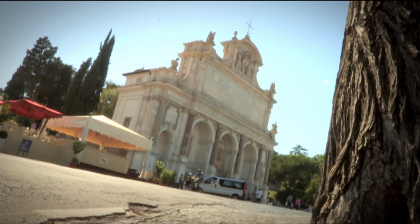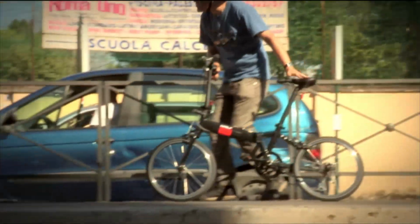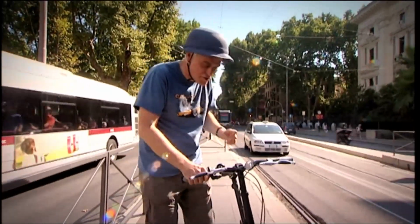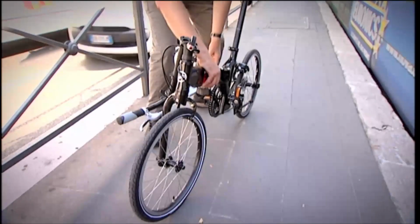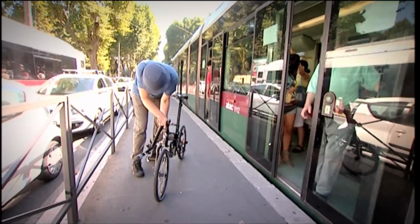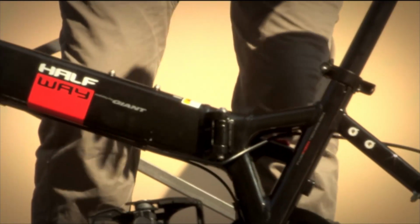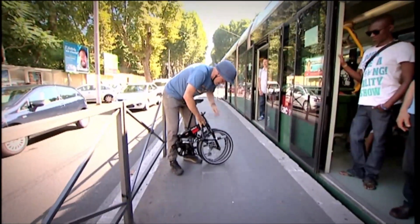But with a folding bike, how it rides is only part of it. Of course, the proof is in the folding. That's exactly what I'm going to do right now to catch a tram. Start with the handlebars, rather nice, and folding pedals. They go down there like that. Ease that. There we are, there's a bit of a fiddle with that. Goes in there.